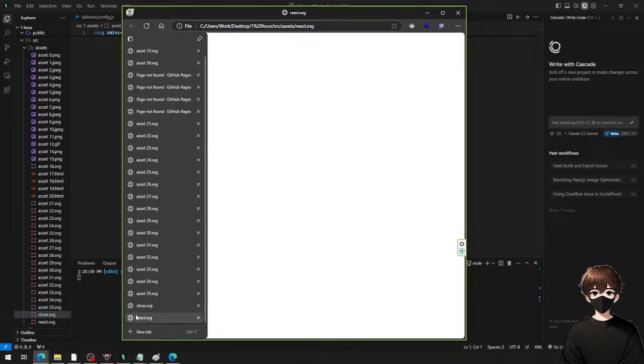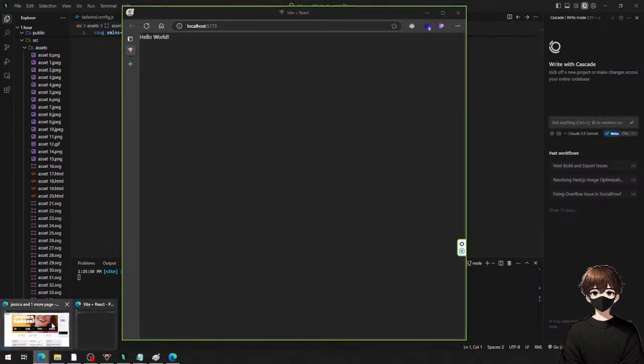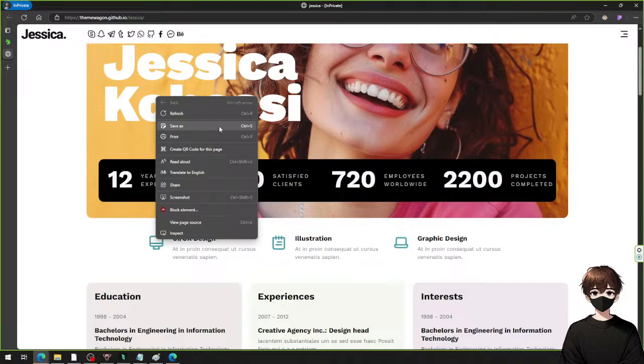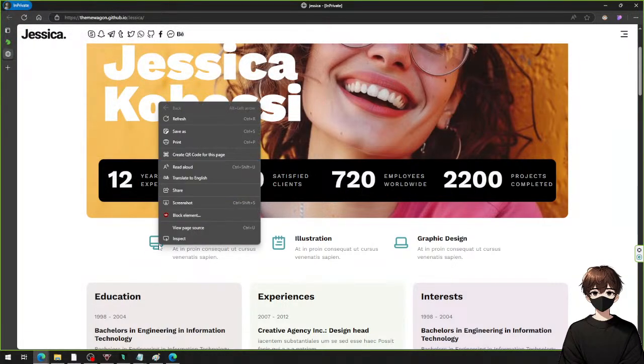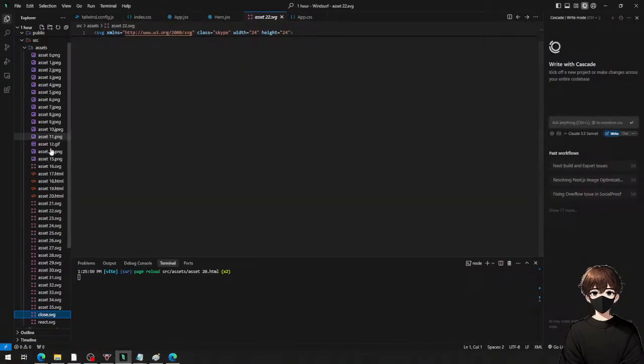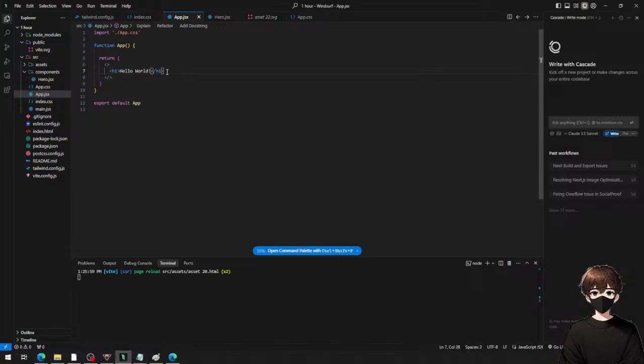Okay, so there are many. Let me see. Okay, close them. So we have many problems here, which is, it doesn't recognize the icon here. So let's close this one. And can we save the icon? I see. Copy element. So if I copy the element, I just want to see what happens. I'm just gonna close this one, go to App.js and do this.